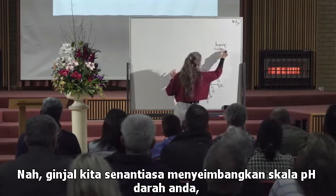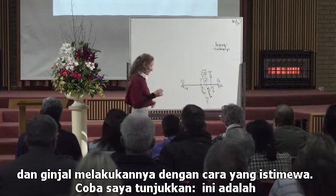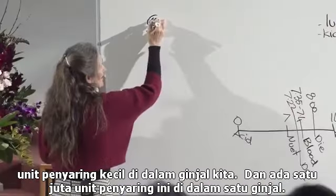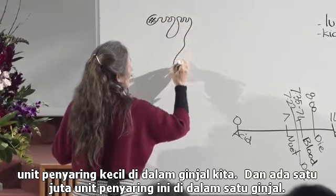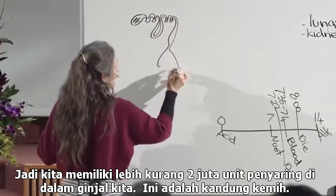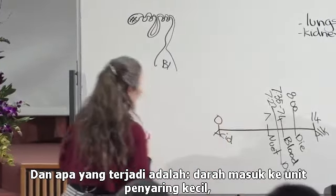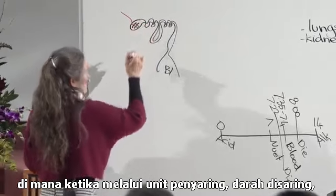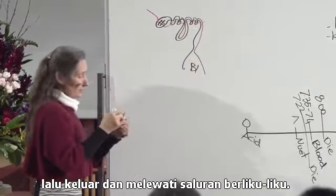Now, your kidneys are constantly balancing the pH of your blood, and they do it in quite a fascinating way. Let me show you. Here's the little filtering unit inside the kidneys, and we have 1 million of these filtering units in one kidney. So we've got approximately 2 million filtering units in our kidneys. There's the bladder. And what happens is the blood goes into the little filtering units, weaves through the filtering units where it is filtered, and then it comes out, and then it weaves around the tubules.